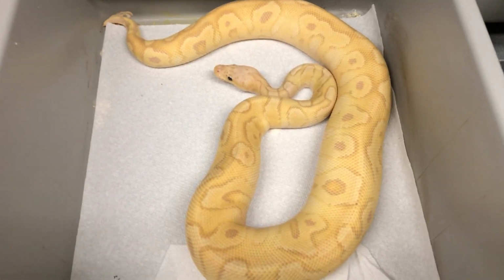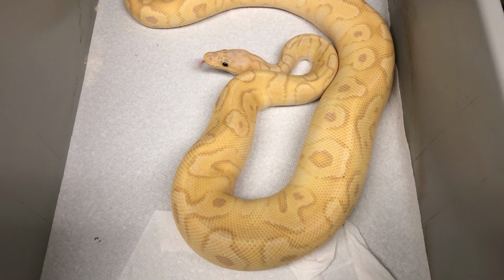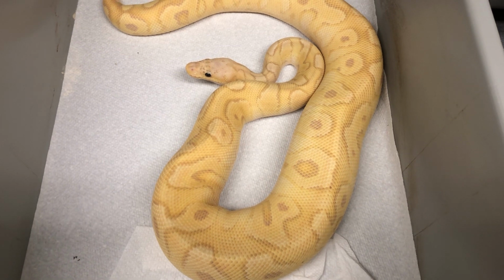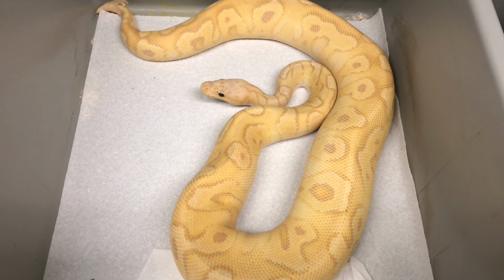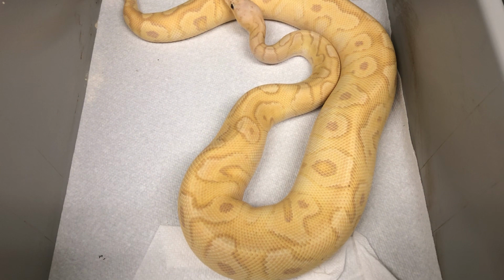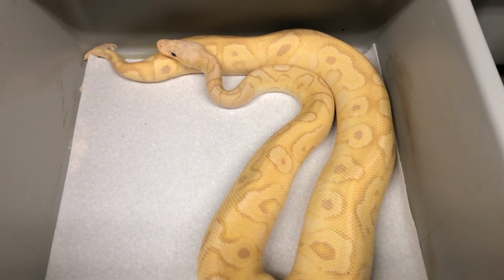All right, this is one of my guys that are going to be in the breeding rotation this coming season. Super Pastel, Mojave, Banana, Clown, Hypo. Unbelievable. That doesn't get much better than that in terms of powerhouse males. You can tell you have a powerhouse male when the thing is getting bigger, it's staying clean, and it looks amazing.